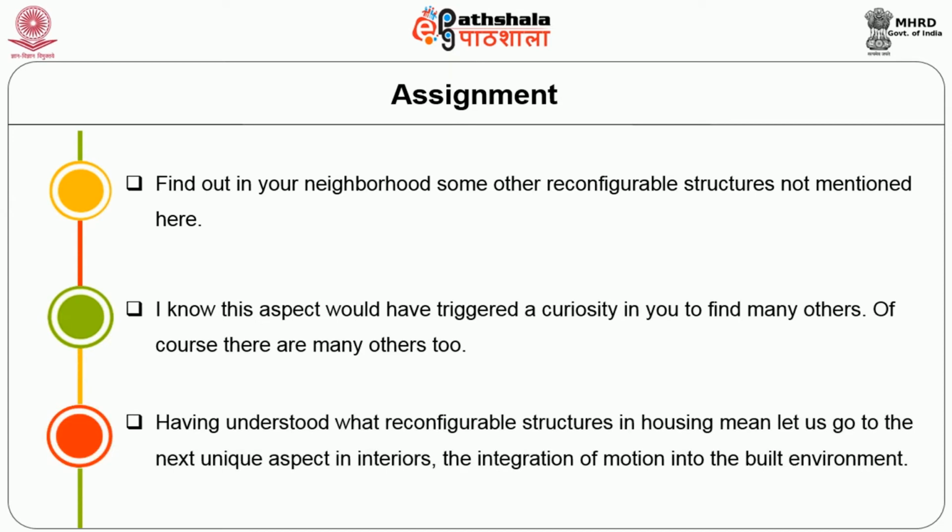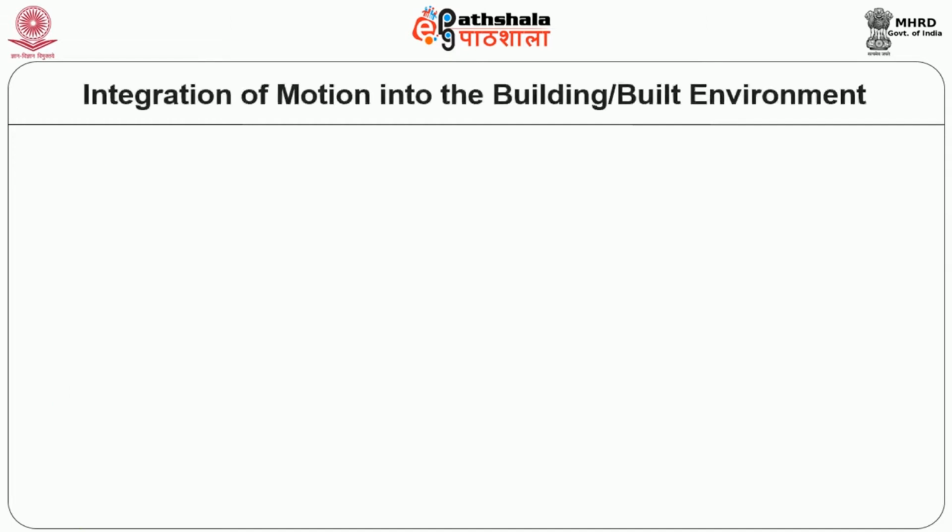Having understood what reconfigurable structures in housing mean, let us go to the next unique aspect in interiors, the integration of motion into the built environment. Here, the building components themselves will move or change positions. The building practically remaining static, many a times people install building components capable of movement either in the vertical, horizontal or an inclined plane. Such movable or kinetic components perform various yet exclusive functions. They are discussed under the following types.